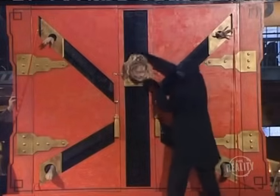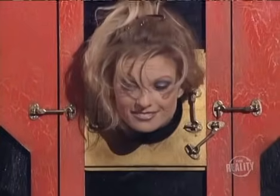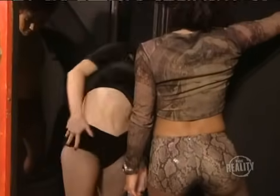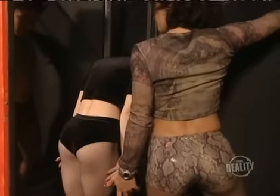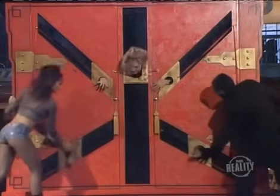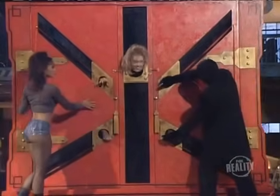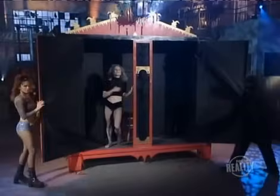As for her head spinning around, this actually takes even more physical dexterity. You need a very flexible assistant to pull off a trick like this. With their limbs back in place, the other assistants remove their hands and feet and escape out the back of the cabinet. The doors are opened, and the masked magician has done it again.